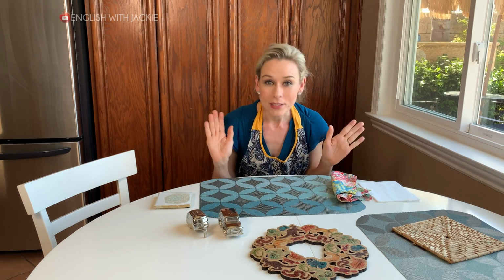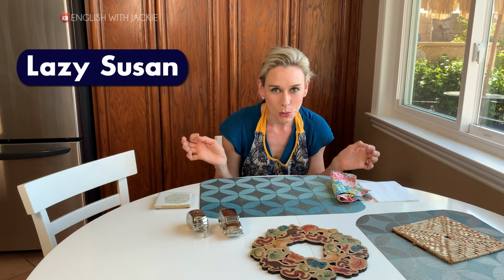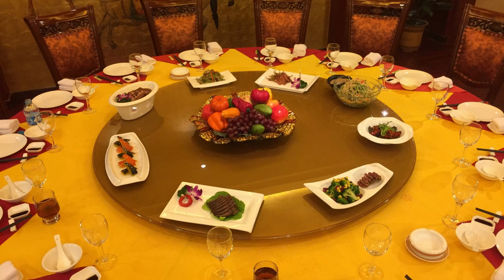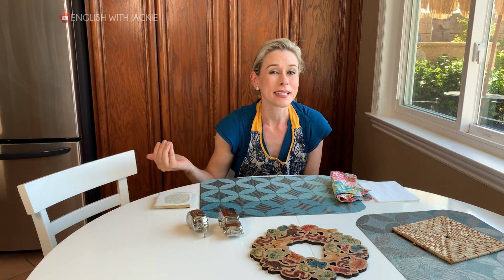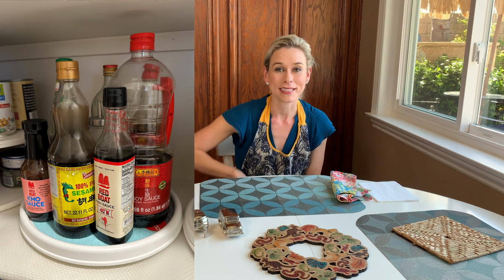And as a bonus word, I don't have this in my home, but have you ever heard of a lazy Susan? That is the funniest word in the kitchen. Lazy Susan. What that is, you'll see it maybe in a Chinese restaurant, is a big circular dish that turns. And it turns so you can get the plates over to you. It also is sometimes in a cabinet that's hard to reach. It will turn so you can reach the items.